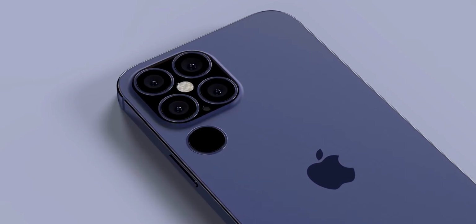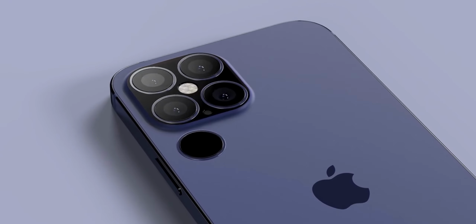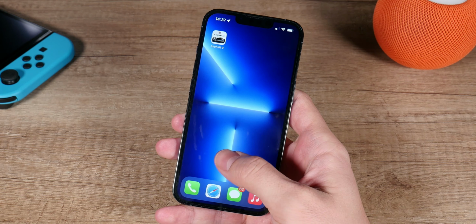So, do you plan to upgrade to the new iPhone 14 this year? And if so, which model do you find the most interesting? Your answers, as always, you can leave in the comment section below.